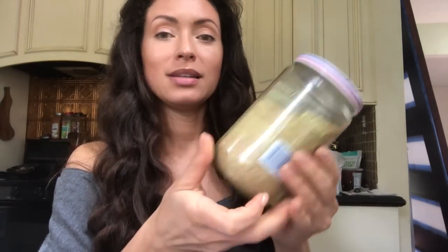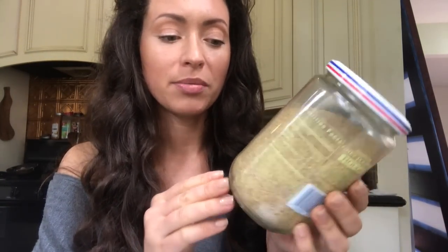I have some green coffee. Green coffee, this is green coffee. It's not Grey Poupon. It looks like grains or something. It's green coffee, it's not roasted. A lot of people recommend the green coffee for enemas for some reason, I guess because it's not roasted.